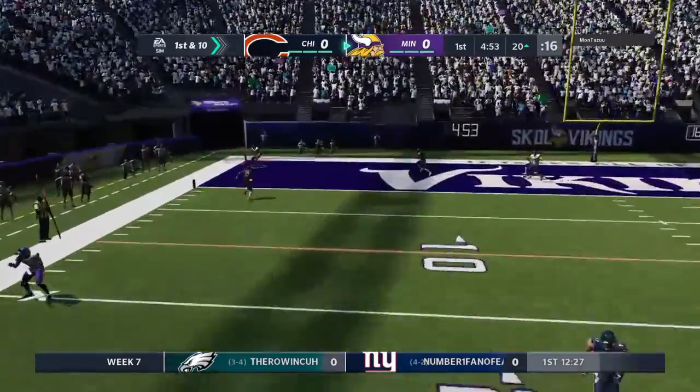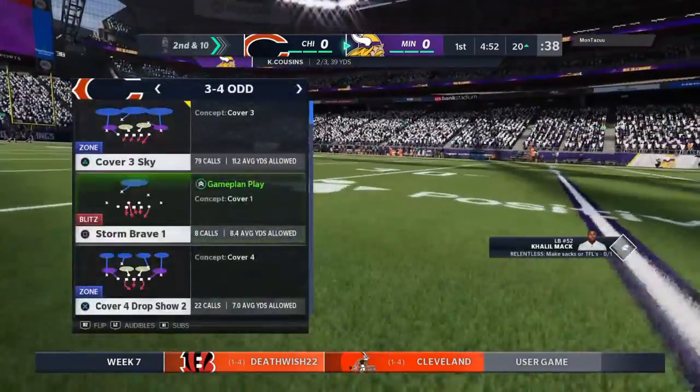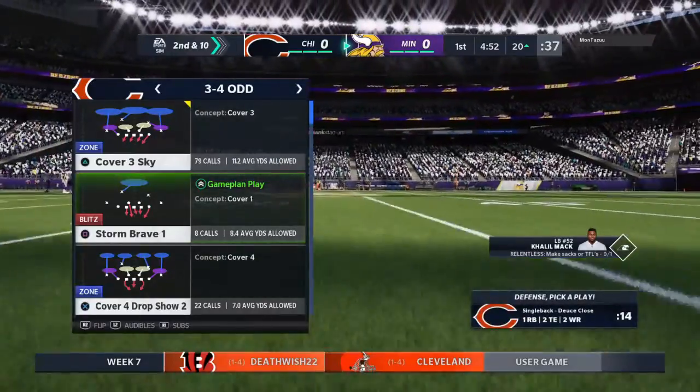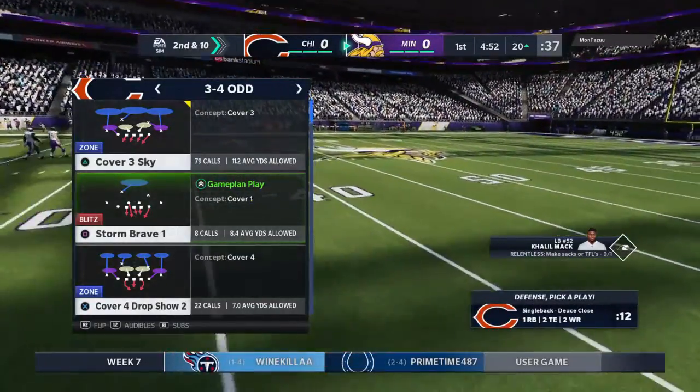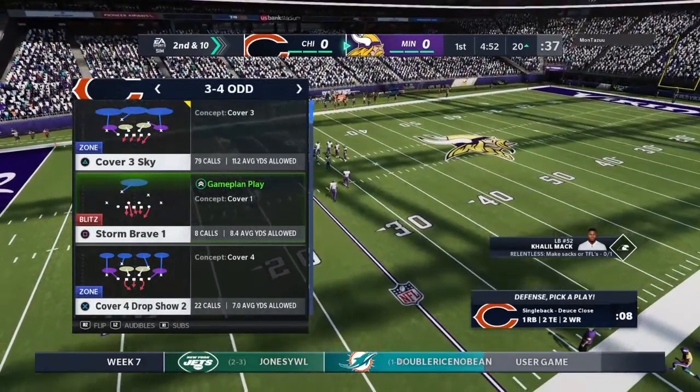Forced out to his left. To the end zone, but it's incomplete. He was trying to find Justin Jefferson there, but it's going to be 2nd down. Not the desired outcome, but probably won't be the last time we see him take a shot downfield. The 20-yard line.